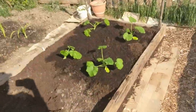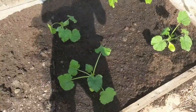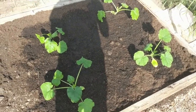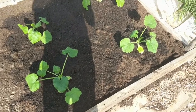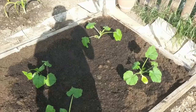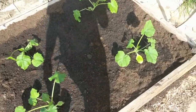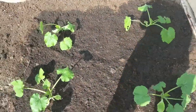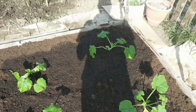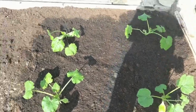We've got our courgettes here, 4 plants, which apparently is going to be way too much food. Apparently you can potentially get about 20 courgettes off one plant, with them sending up a new one every 4 days or something. So I hope people like courgette because that's what they're getting.